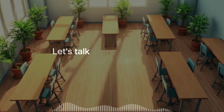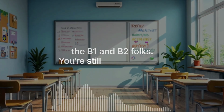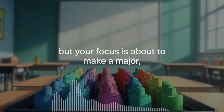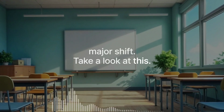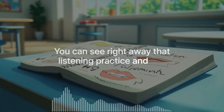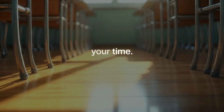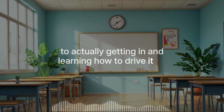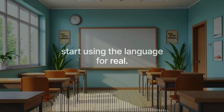All right, let's talk to the intermediate learners now, the B1 and B2 folks. You're still going to work on those pillars, of course, but your focus is about to make a major shift. Take a look at this. You can see right away that listening practice and real conversation now make up a giant chunk of your time. This is where you move from just building the engine of the car to actually getting in and learning how to drive it on the highway. You've earned the right to start using the language for real.